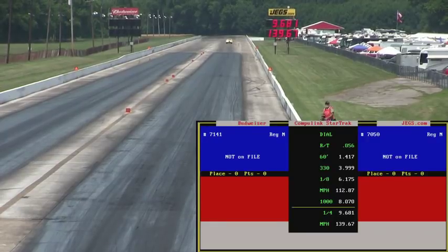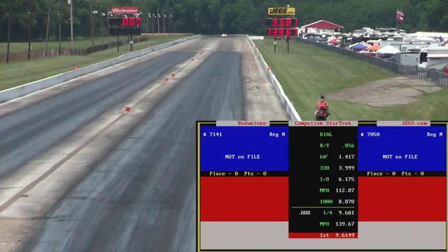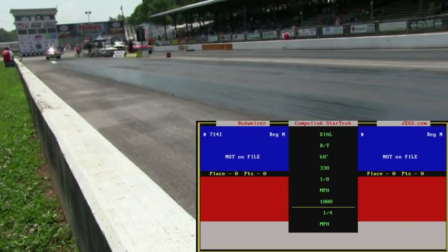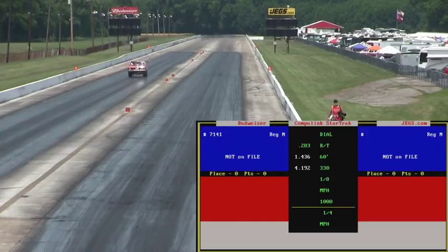Altered wheelbase, it looks like on that Nova. And the Dart's going to try and stick it to him. Butch Cassidy from Park City, Kentucky. '69 Dodge Dart with a 383 wedge motor. The big roof Nova. Anybody remember the fastback funny car Novas of the day?